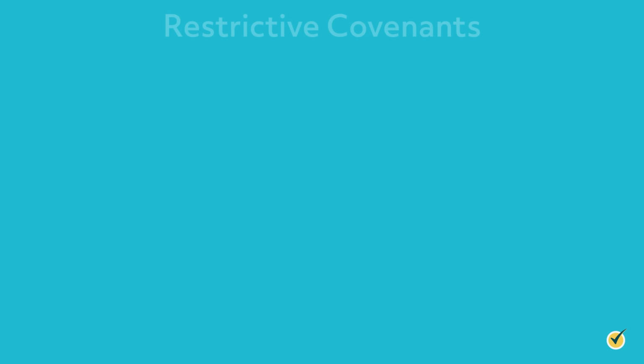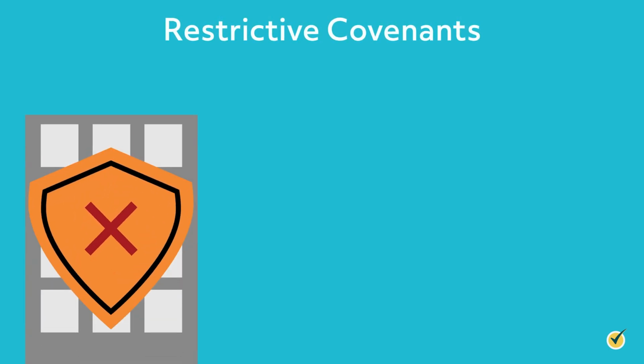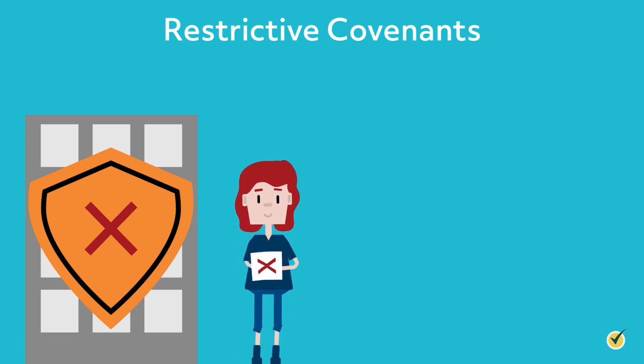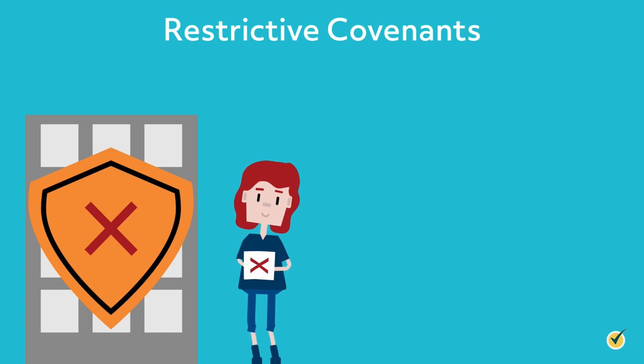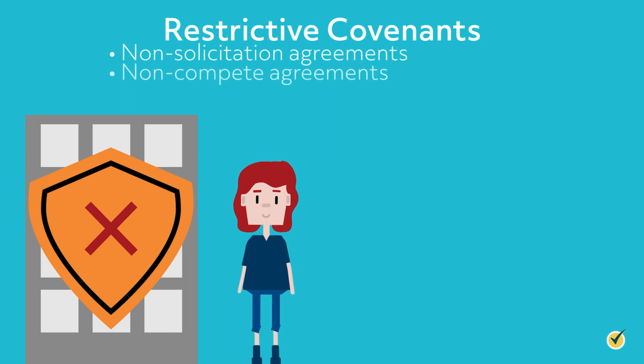The purpose of restrictive covenants is to protect the employer. When thinking of a restrictive covenant, think of restricted practices or acts that a contract employee agrees not to do, which, if done, could potentially harm the integrity of the business. A couple of examples of restrictive covenants are non-solicitation and non-compete agreements.